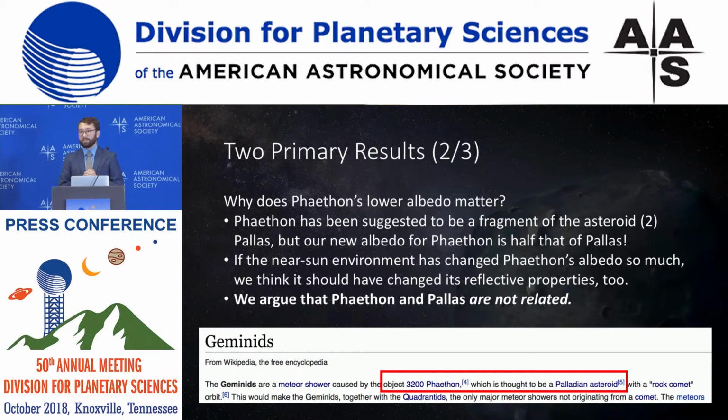All in all, we don't think this is done, but there's a lot of really important lab work in particular that could help, but we think that this is definitely a move away from Pallas as the origin.